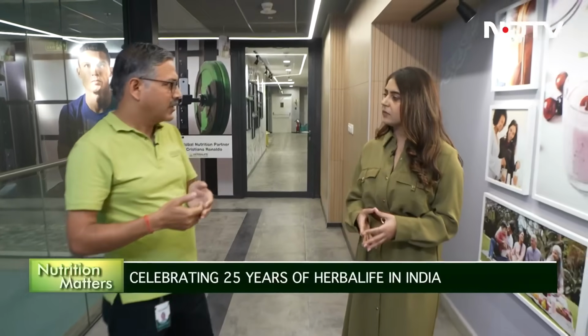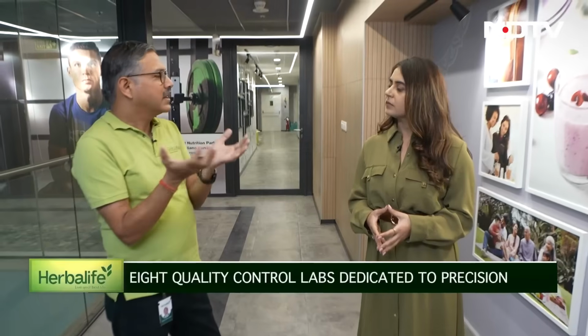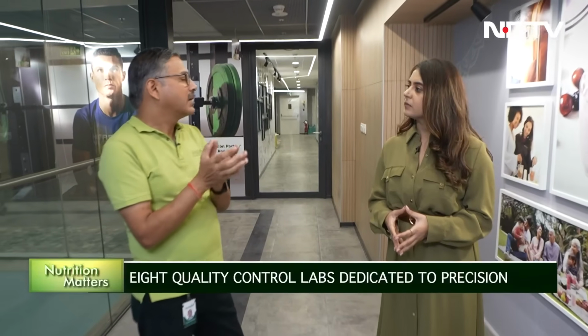Once this raw material has been delivered to my manufacturing site, after 4 or 5 tests, the fourth level of testing happens, which we call incoming testing. Again, the raw material is tested whether it's meeting my specification or not. The next level of testing happens when these ingredients are mixed to make an intermediate finished good. There again the testing happens, which is the fifth level of testing.